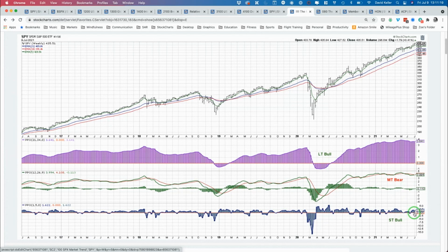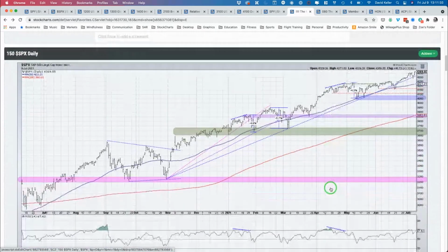The short-term model, by the way, has been positive most of the last 4 months. There was 1 week back here about a month ago where it turned negative very briefly and then turned right back positive as we resumed the uptrend. So overall, it said that the short-term tactical trend has largely been positive.